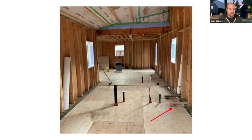You can see too that we've given a little bit of a gap between the edge of the plywood and the wall itself, the insulation. Because it's wood, it will expand and contract. So we give it at least 1/2 inch, ideally 3/4 inch from the edge so that it can move and expand and contract without buckling or anything like that.